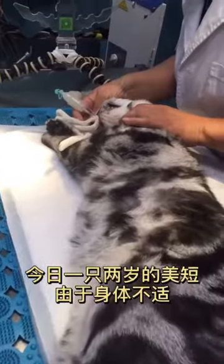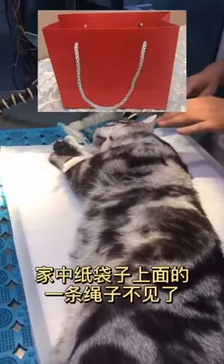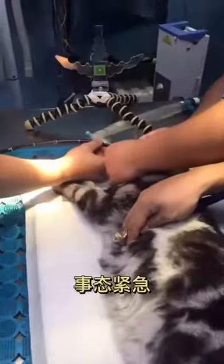A 2-year-old American Shorthair cat came to the hospital today because he was unwell. The careful owner found that a rope on the paper bag at home was missing. Emergency, we immediately performed surgery on the cat.